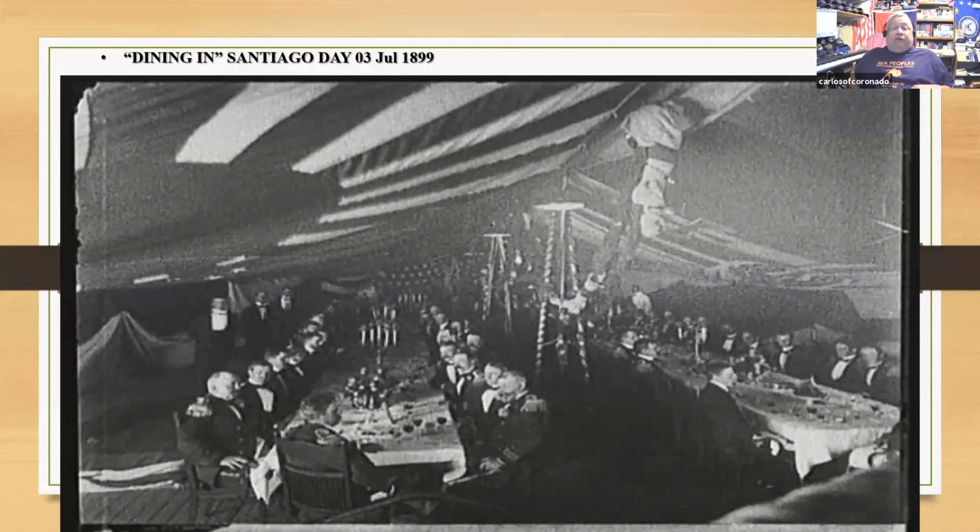This is a wonderful photo, so to speak, I found in the National Archives. A year after the Battle of Santiago, in Newport, on board the New York, and this is a quarterdeck, they're going to have a dining in. And again, that's no women. Dining out has women, a dining in has no women.